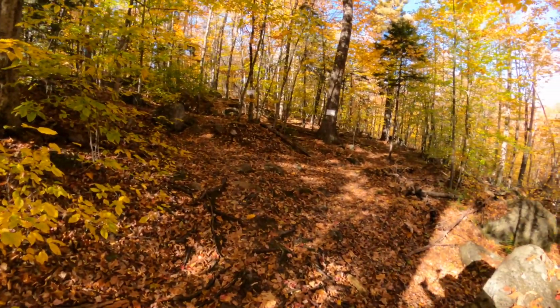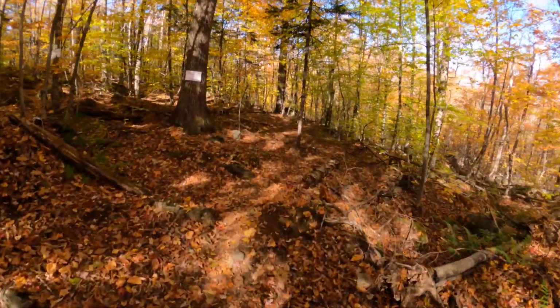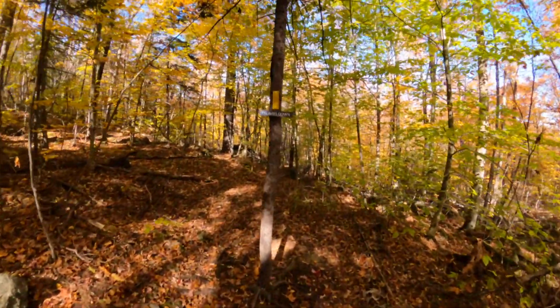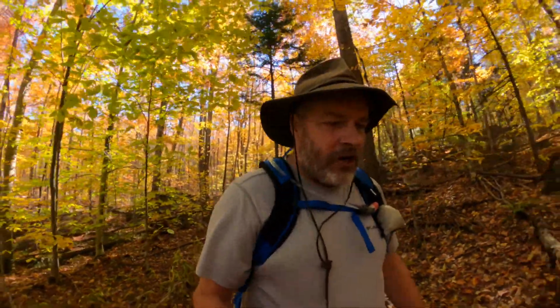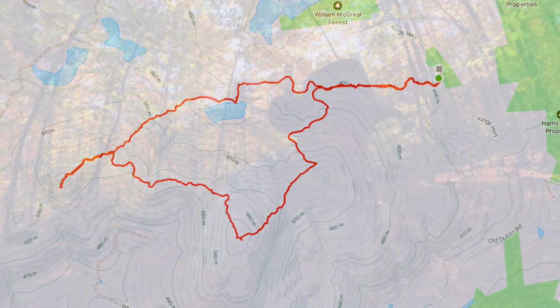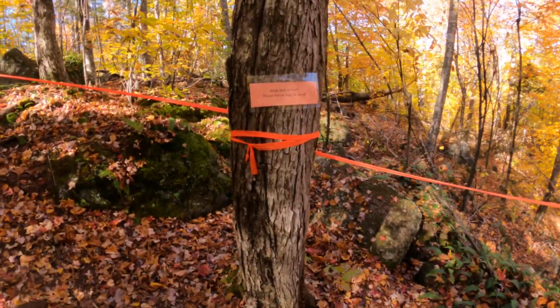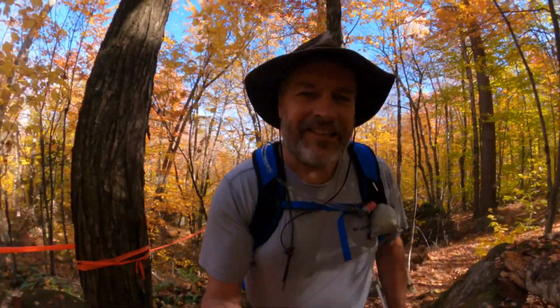So here's a split here. And let's take a right here. And this is going to be the Thumbs Down Trail. Yellow markers. And this heads up to Thumb Mountain. Thumb Mountain is a little bit of a spur off to the right of this. Spectacular views of Mount Monadnock, as we'll see. Yeah, let's not run into that. Take this little detour.